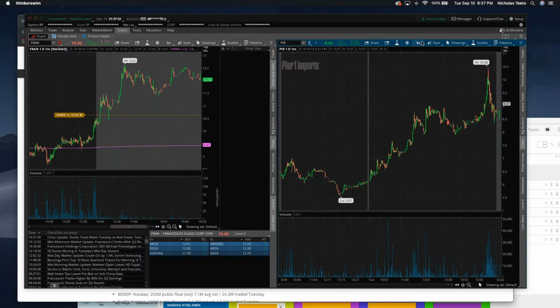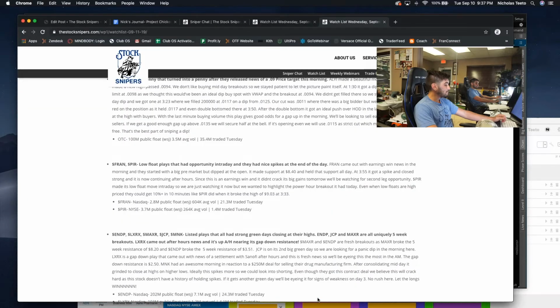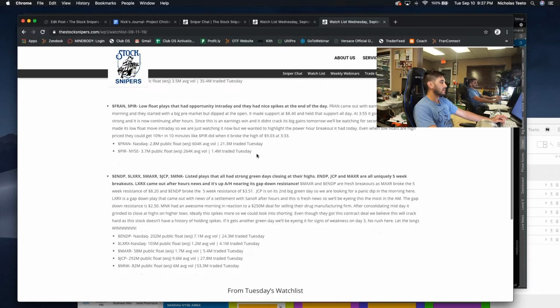With Pier, we're really just watching now that it had its big move. Fran, it was an earnings win, so let's see what happens. Let's see if we can get a second leg. And this is just pointing out some supports that we saw and the key resistance breaks.